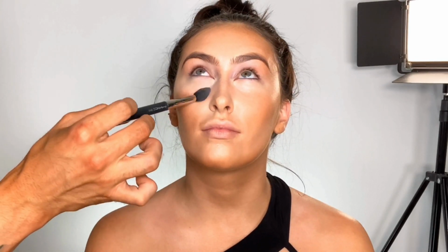So anyway, that being said, after I blended, in air quotes, that in, I went on and set the under eyes with my MAC Prep and Prime Translucent Loose Powder. Really easy.